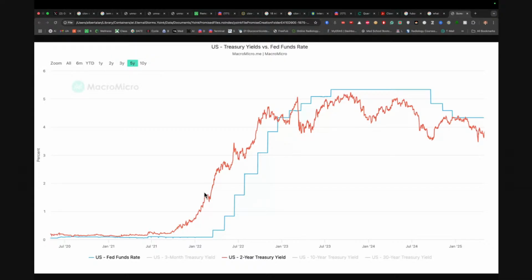So why do I call it the magician? Because it is prognostic. Let's use another word for people that don't know what prognostic means. It tells me what the Feds are going to do in the future. Because it started going up, that makes sense. You could see the Feds weren't raising rates yet. It started ballooning.